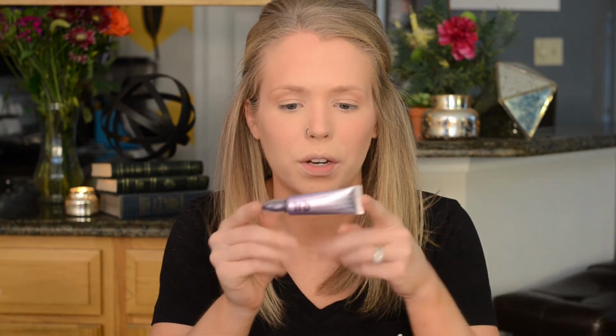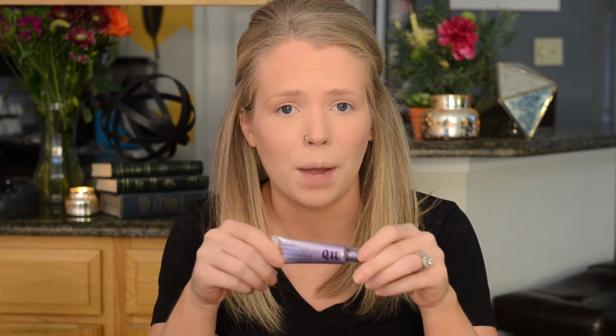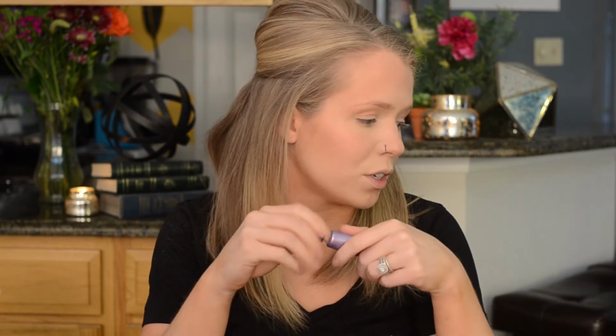Okay, this next product is not drugstore either. It's by Urban Decay and it's their eyeshadow primer potion. I really like this product. I honestly haven't tried any drugstore primers. When I first got introduced to primers, it was this one and I just never stopped using it since. But I'm sure there are drugstore options that you can use.